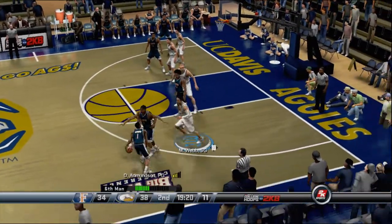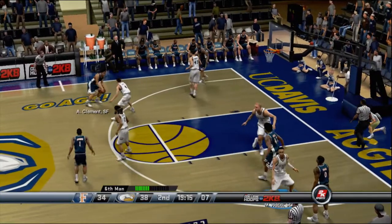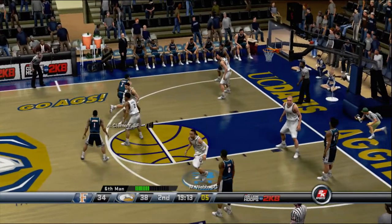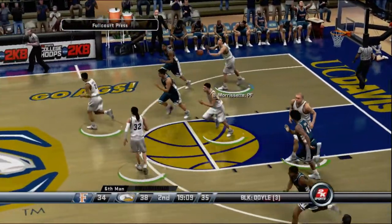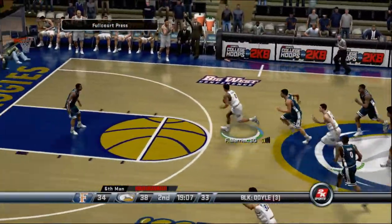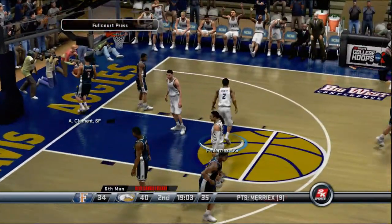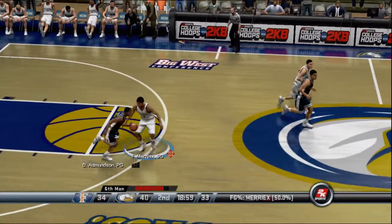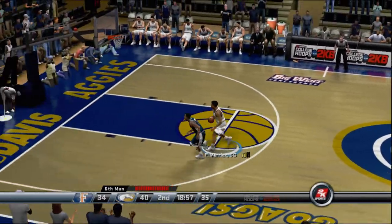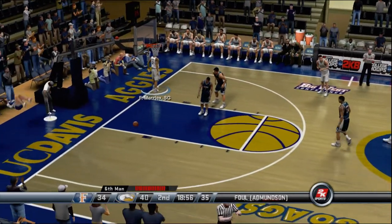Some lock on D there. Clement goes up. Blocked. Got a hand on it. They're just gonna have to change their game plan, Vern. This kid's just turning everything away so far. Boom. That last basket was buried by Marie. Clement inbounds the ball. This crowd is going insane. I love the energy of this. And one. Just too much contact there, Vern.